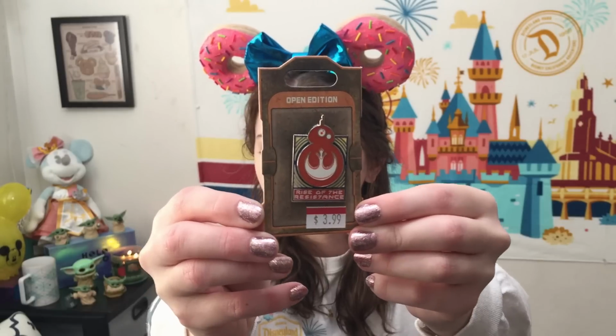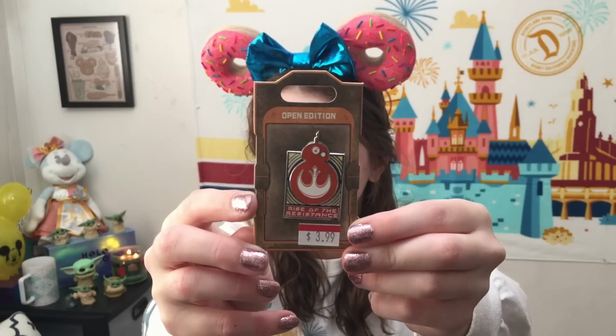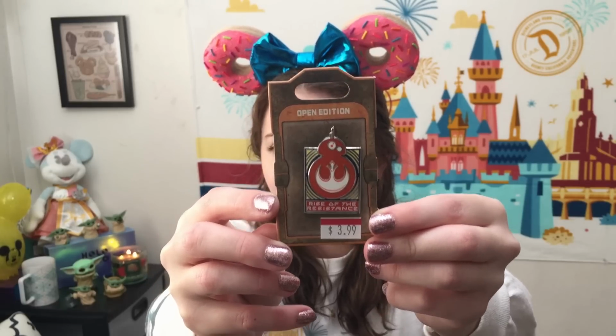They mainly had some Galaxy's Edge pins. They had some Galaxy's Edge booster packs and single pins, but I just decided to pick up this one Galaxy's Edge pin here. And this is an open edition pin for Rise of the Resistance. So I like this one because it's specifically an attraction pin. This has an original retail of $12.99 and it was on sale for $3.99.